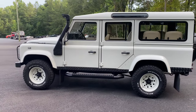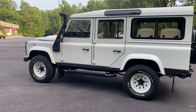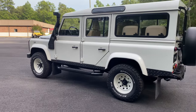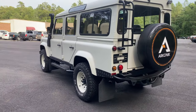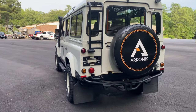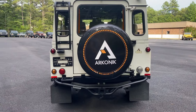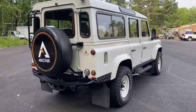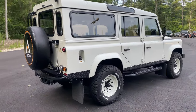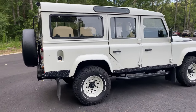A quick recap of what they do. Essentially, everything on this truck is new, from sheet metal, driveline, engine, interior. It's not a restore. It's pretty much a brand new truck. This particular one has 2,400 or 2,500 miles. We'll put the exact mileage on our website. But every single thing about this truck is new.